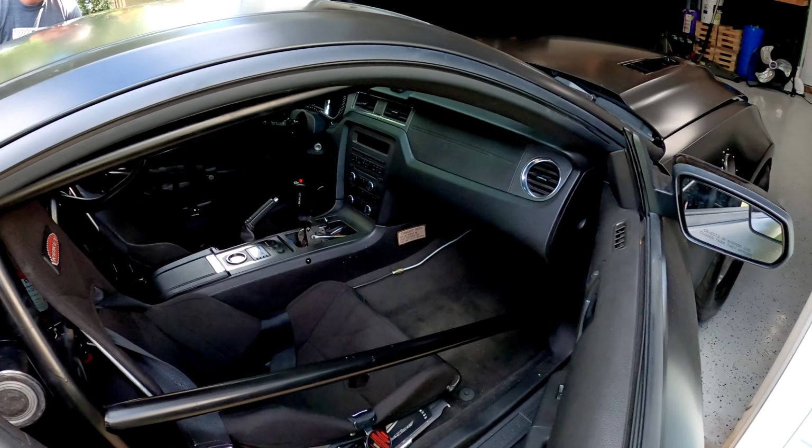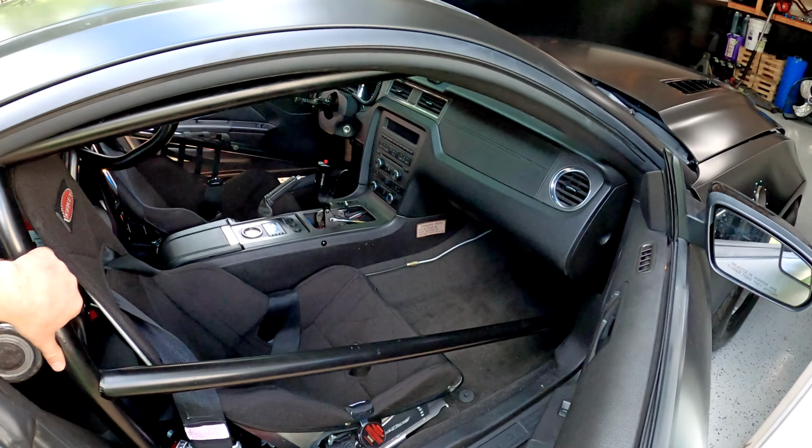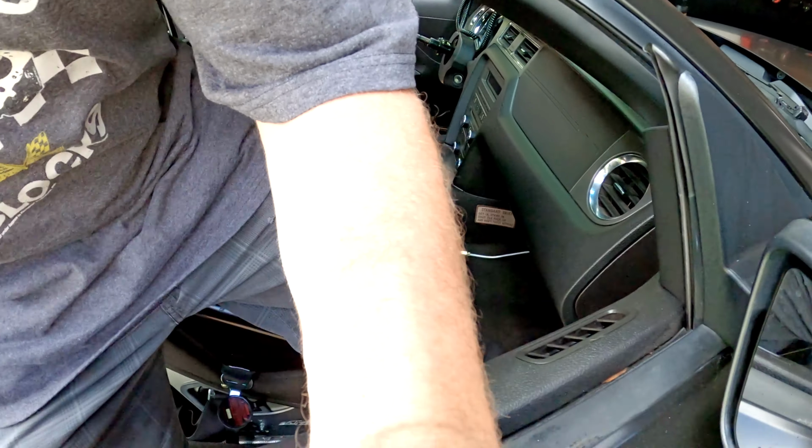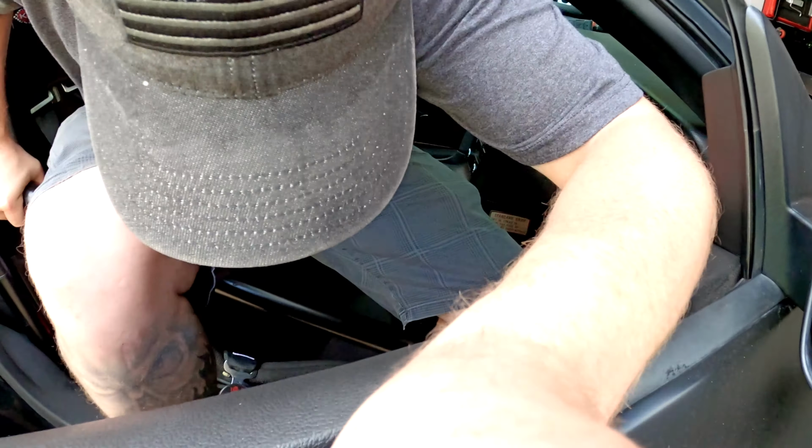Oh, the joys of a cage. At least I feel safe in here, unlike my crap. Not on the street. It's actually more dangerous to have a cage on the street. Is it? Really? Because if we wreck, you're going to hit your head on a chromoly tube instead of... Oh, let's not try to wreck then.